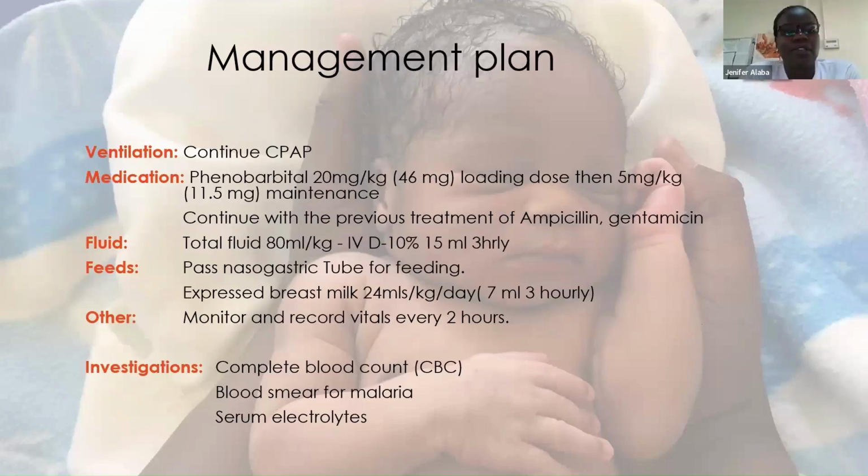So the management plan for day 2 continued with CPAP, and a phenobarbital loading dose of 20 milligram per kilogram body weight was given with a maintenance dose of 11.5 milligram. We continued with the previous treatment, which was ampicillin and gentamicin. Fluids were calculated for day 2.